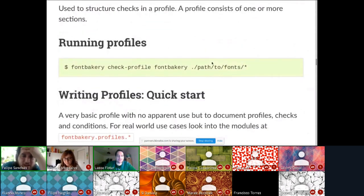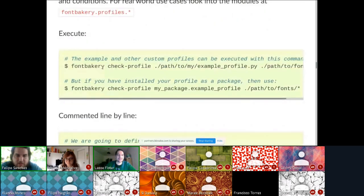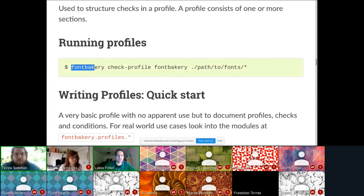We actually had a discussion about this, to improve this documentation because it's a lot to read and the quick start is somewhere in the middle. But there's one command that we did not introduce yet, that's check profile. With check profile, you can use custom profiles to check. You can also, like in this case where it says font bakery, use Google Fonts, for example. Then we would just run the Google Fonts profile, but if it's a module that you can include with Python, you can also give it a path to a Python file that implements your profile.